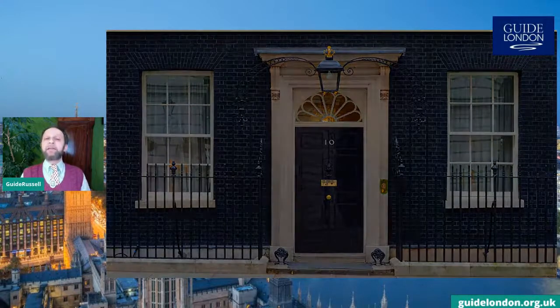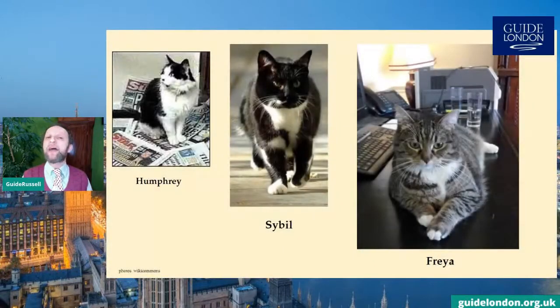Now, in the late 1980s, a cat by the name of Humphrey arrived as the Downing Street cat at number 10 Downing Street during the last days of Margaret Thatcher's time. You can see him on the left there. He was there all the way through John Major's time, but Humphrey left in 1997, just as the Blairs arrived. Cherie Blair was forced by many newspapers to deny vehemently that she didn't like cats and was responsible for Humphrey's exit, but Humphrey did go.